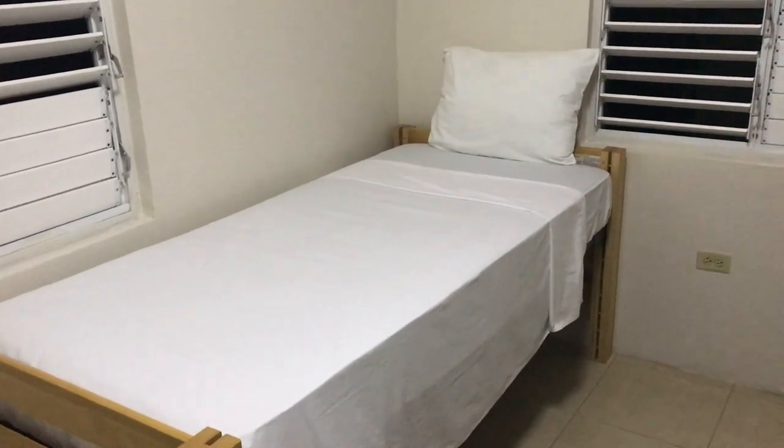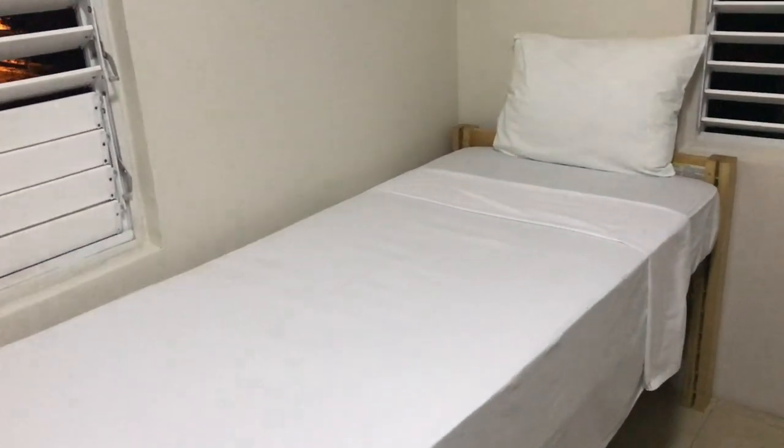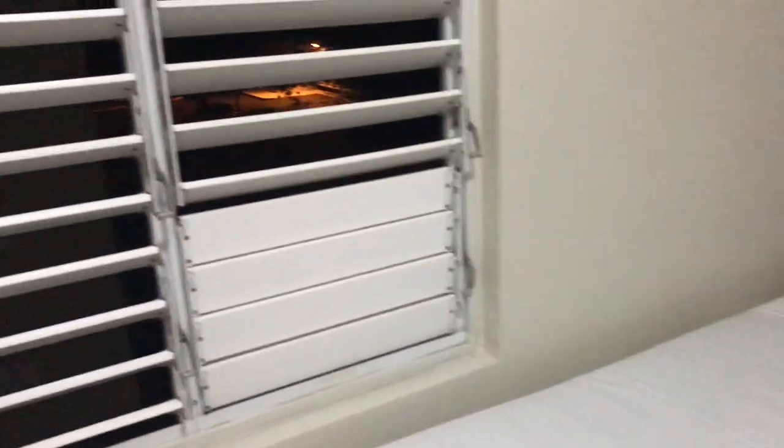I'm so happy I have bed sheets because I lost my bed sheets in the luggage that they lost. So I probably won't have bed sheets for, who knows, a couple of days. And then this is my closet, a nice little closet. Nothing too much to talk about. And this, I guess you put, like, a little chest. You can put maybe food stuff, your clothes, whatever you want.